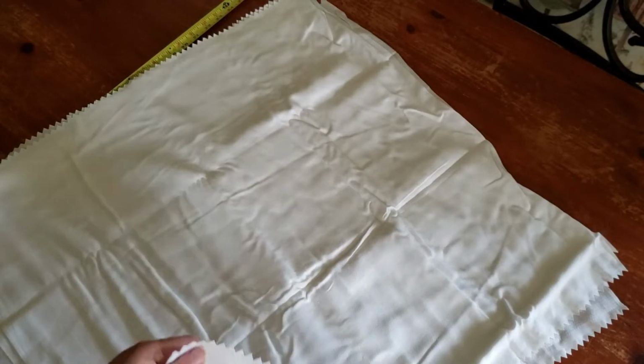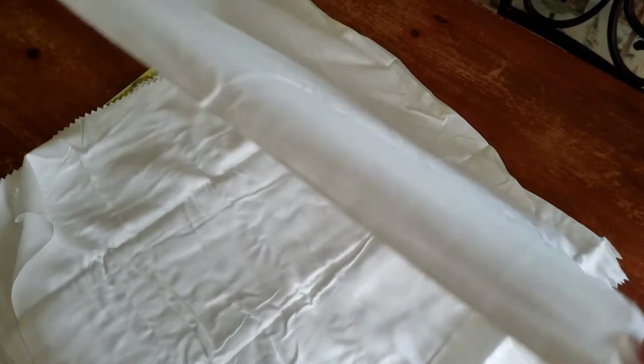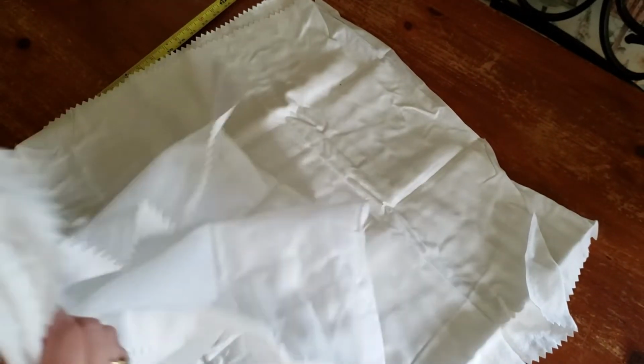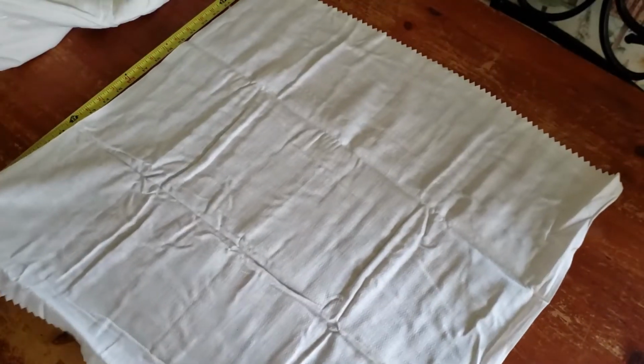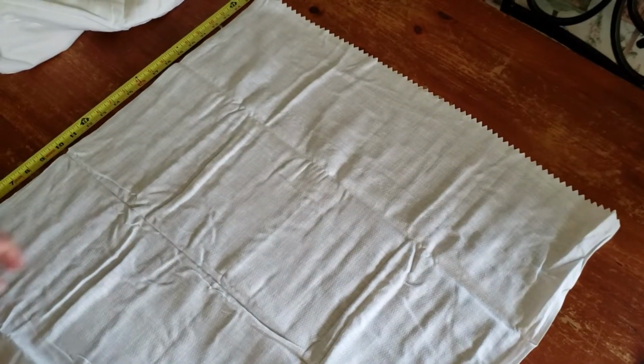Now obviously I'm comparing a prepped Oh So Cozy with an unprepped bird's eye, so I will be washing these and then doing another measurement on these. But these should be measuring 27 by 27, and they kind of don't.